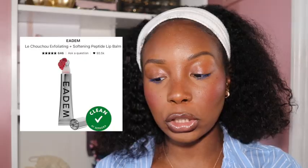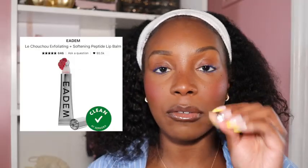Next on my list is the Edam, hopefully I'm pronouncing that right, the Lee Chochu Exfoliating and Softening Peptide Lip Balm in the color Fig Sauce, which is a milky rosy brown. I've heard nothing but great things about this lip balm, and I felt like it was sold out for a little while. I don't know. She is $24. She's clean at Sephora. She has 5 stars on the Sephora app, so I feel like that says everything.